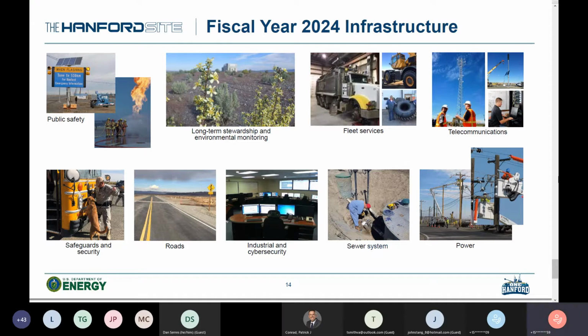As the Hanford mission continues, the footprint is shrinking and changing. And as we do that, we sometimes see opportunities like this to reduce the cost by relocating the fire services to where they're needed. The next picture, moving to the right top, is the long-term stewardship and environmental monitoring functions that are ongoing activities across the Hanford site. Fleet maintenance services, maintaining all of the equipment that we use out on the site, and the crane services that we provide for the site.